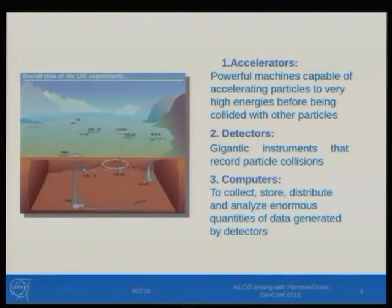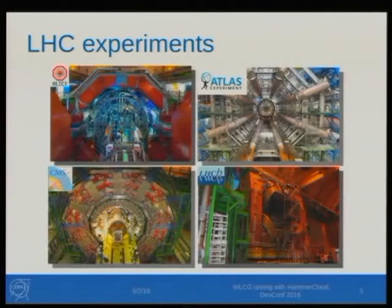There are two tracks around the LHC for the bunches of particles, so that the bunches run in opposite directions. And there are 4 points where these bunches can meet and collide. On these 4 points is where the 4 experiments' detectors are located. These are the pictures of the 4 detectors. The experiments are ALICE, ATLAS, CMS, and LHCb.